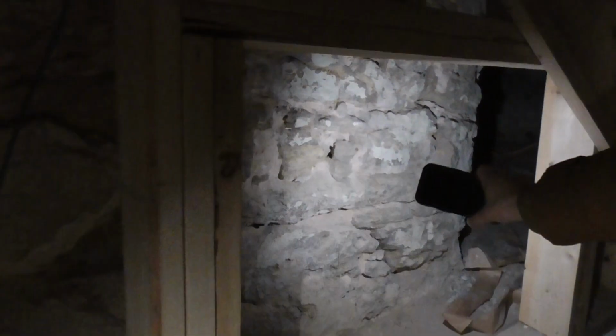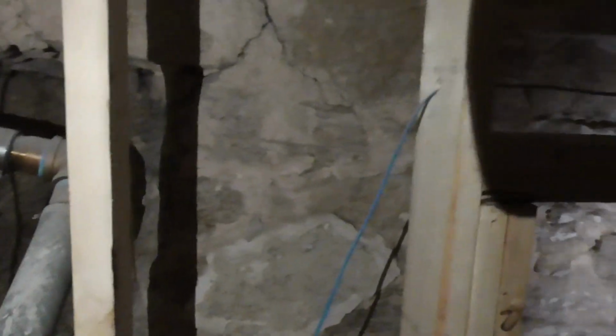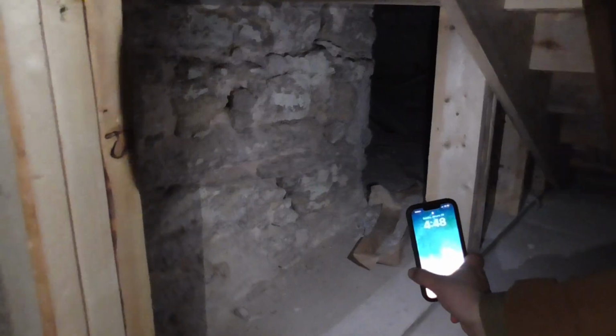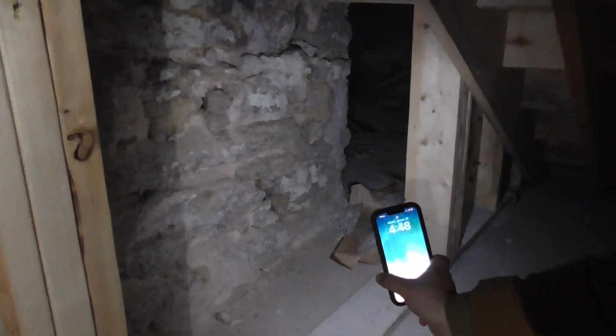But yeah, is this 1880? This would have been 1880. This is the original, 1888, 1889, 1900. And so that part you had to excavate. That was all dirt when you came in. Or no, that was open because it was the door going down.